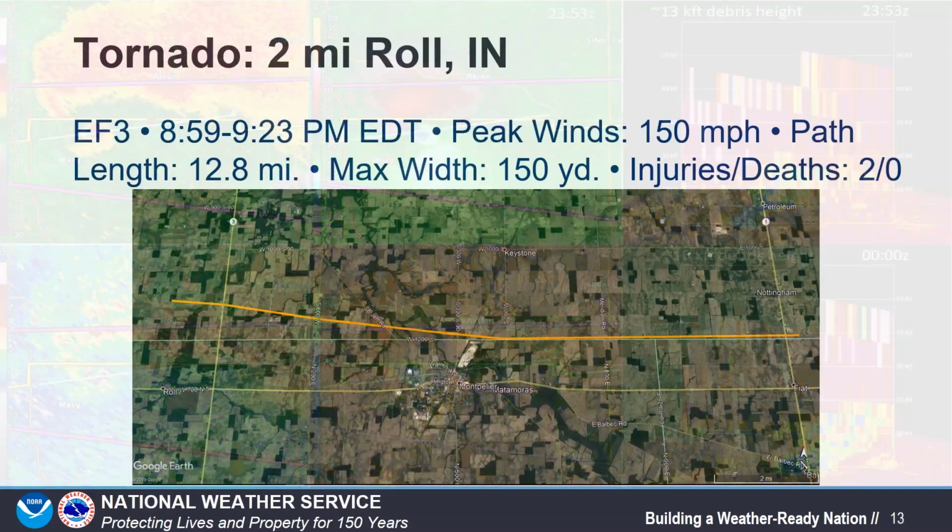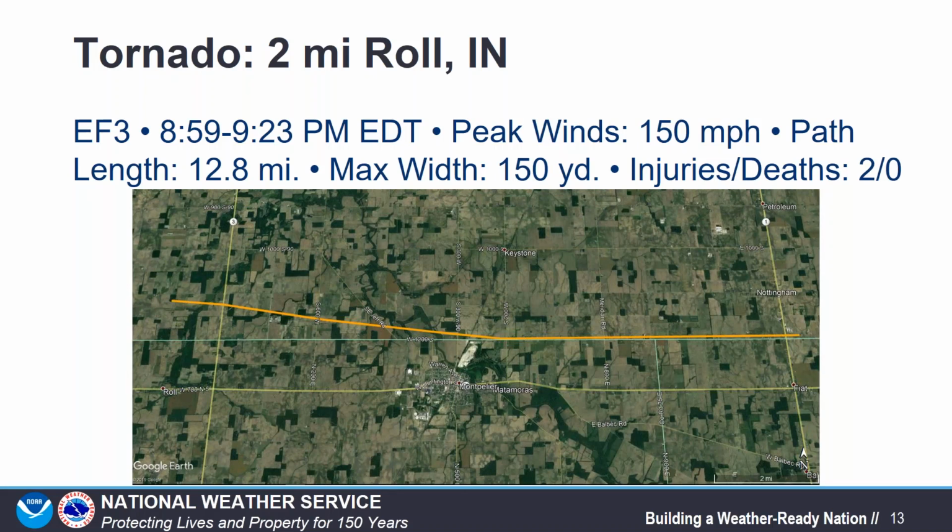Turning now to the second EF3 tornado that we had, this one was on the ground for almost 25 minutes. We did have a couple of injuries from this one. I believe the scenario was a propane tank. One of the big kind of exterior ones had rolled onto a couple of individuals. This storm was also a double-digit storm in terms of track length, almost 13 miles long. We had peak winds of 150 miles per hour with this.